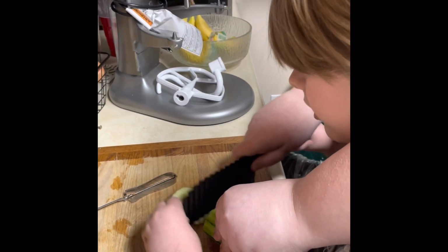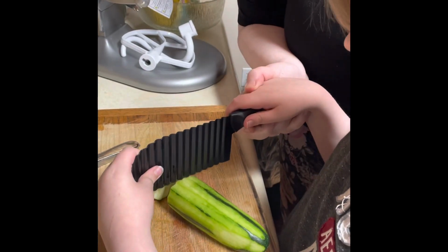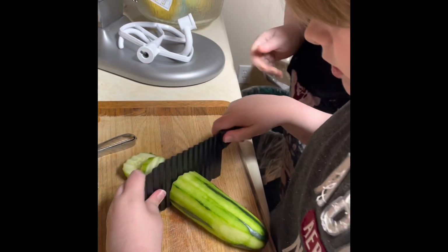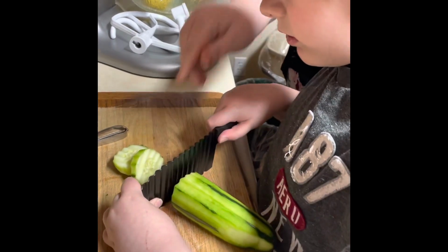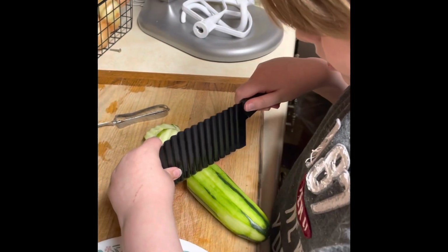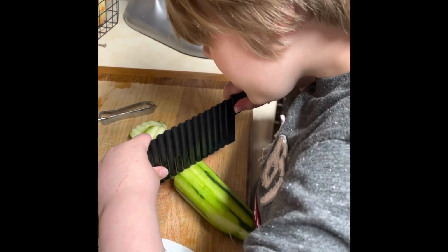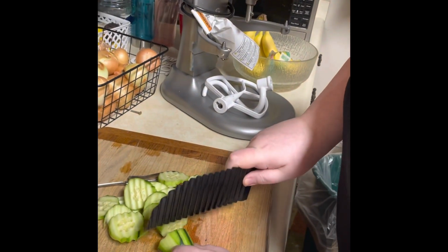There he is again. He wanted to cut the cucumbers, so I gave him some instruction, and of course I let him. For those of you that are new here or haven't noticed before, when I cut vegetables like this, I use a crinkle cut knife, and the kids love it, and it really helps them eat their veggies.